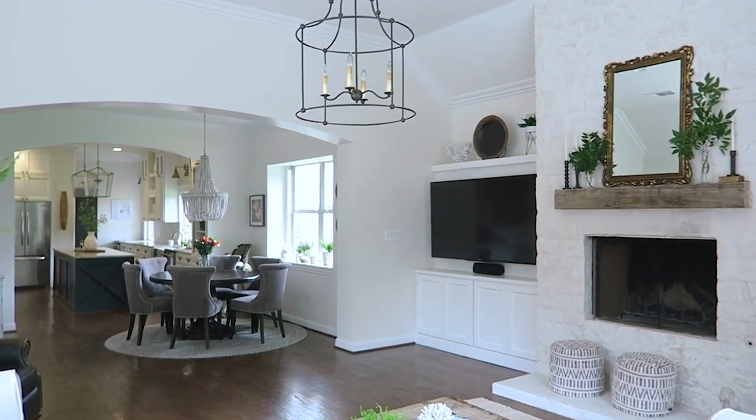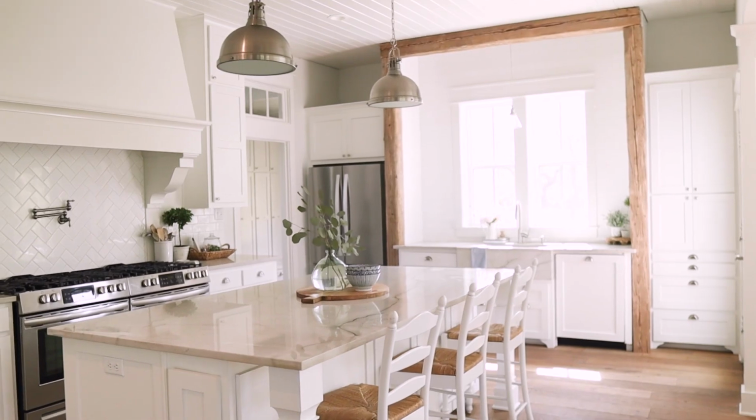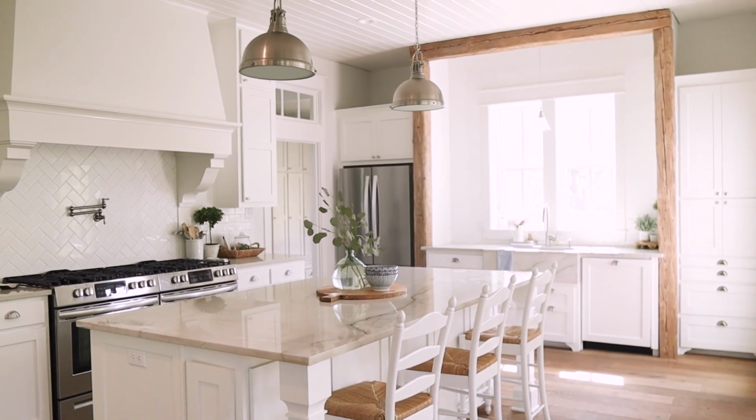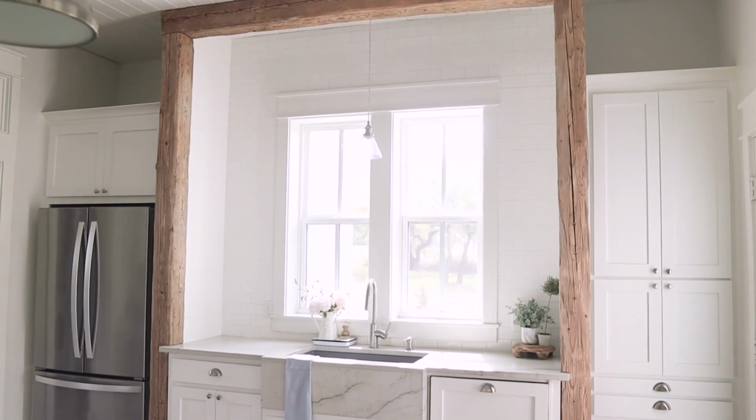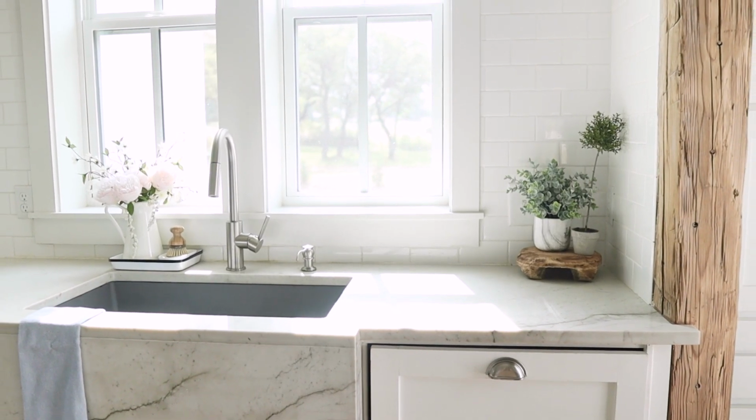In our last home tour, Jessica had actual wood framing around her sink, and a quartzite apron on her sink as well. So we're seeing these materials in these designs, just in a new, different, unique way.